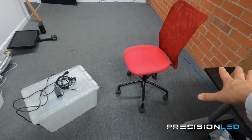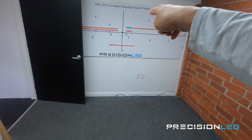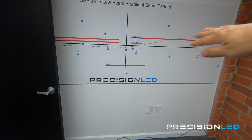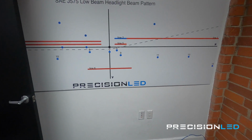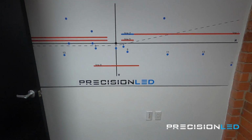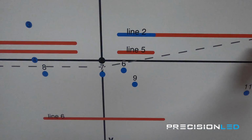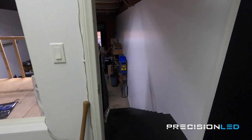Normally, there's a desk set up here where we shine our LED headlights and other products at this SAE headlight beam pattern graphic to make sure that the products work correctly and the brightness and the beam cutoff is accurate from what you can see here. And then we certify the product before we sell them to you.